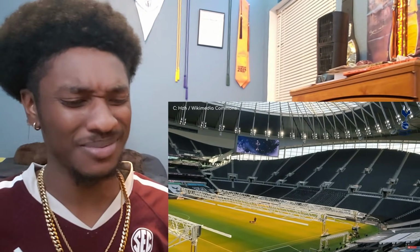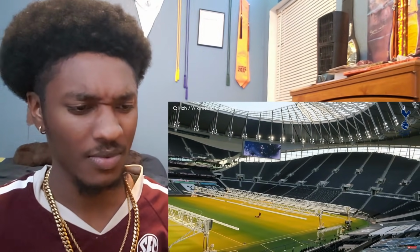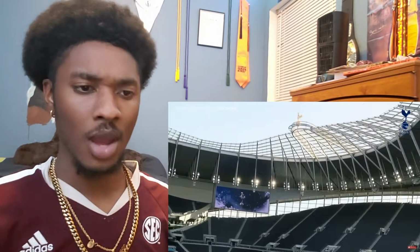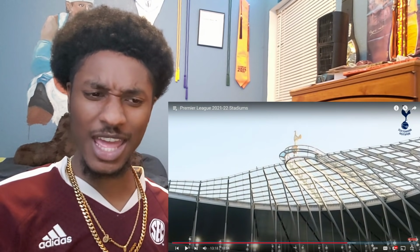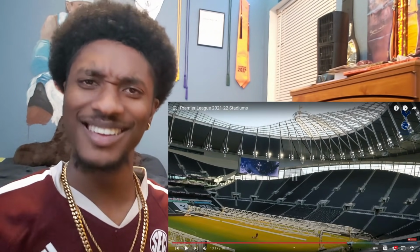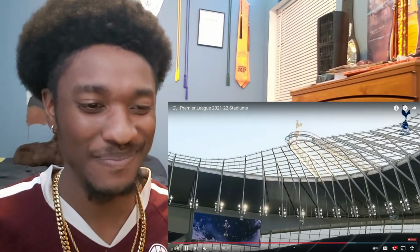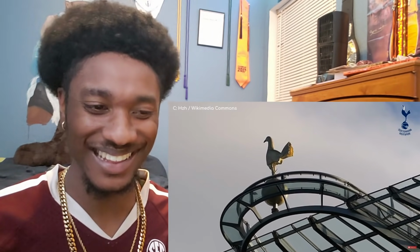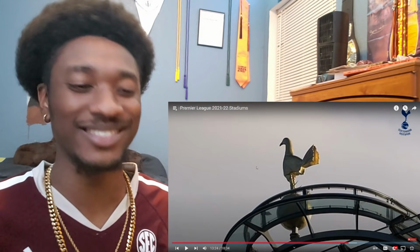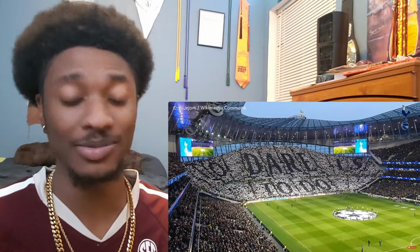That's a stadium! But just look at that. I don't often say this about a stadium, but it's a sexy stadium. Look at that giant cockerel up there on the roof. Ah, that's funny, that's a nice little pun. The cockerel is amongst the most sought-after stadium features. I'm going to call it the Tottenham Cockerel. Bro, Tottenham Stadium is beautiful.